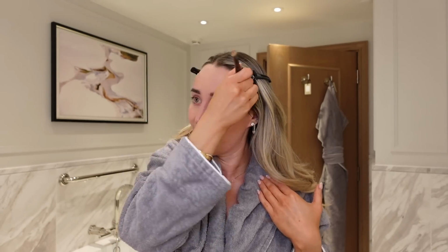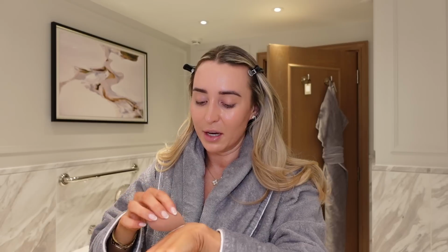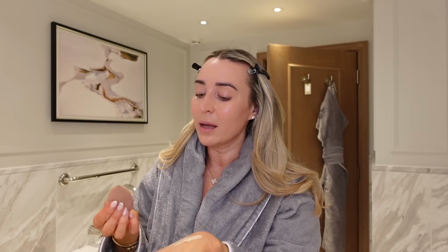On no makeup days, this is a great little combination, but tonight I am definitely going in hard with the foundation. For my main foundation, I'm gonna use the Shiseido one that I have been banging on about. This is such a lovely foundation. I would say it is quite lightweight.